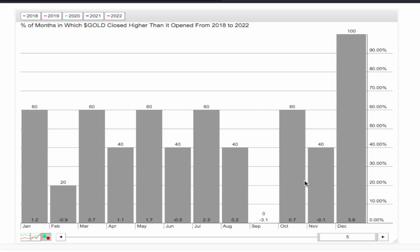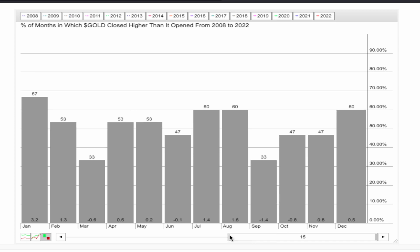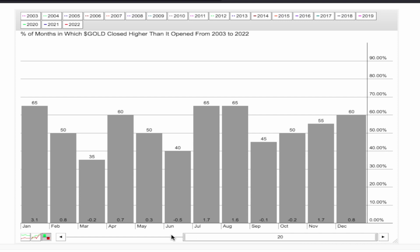Okay, looking at the seasonality charts using a 5-year percent of months in which gold closed higher than it opened, from 2018 to 2022, you can see that December is pretty strong and January is pretty strong, but February is weak. We go to 10 years. You see that December is pretty strong, and January. At 15, you can see December strong, January a little stronger, and at the max, 20 years, January and February are a little stronger. If gold is going to follow seasonality, then in December, they already started the rally. It should continue through December and January, this rally.